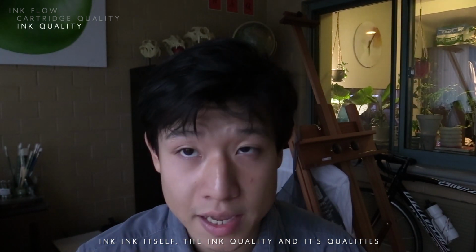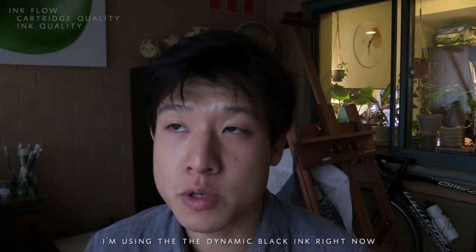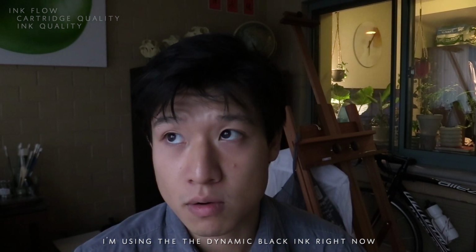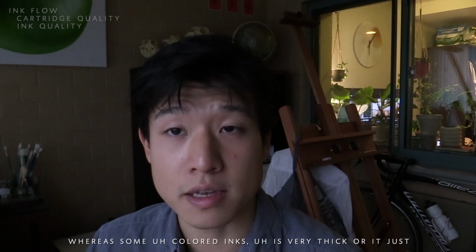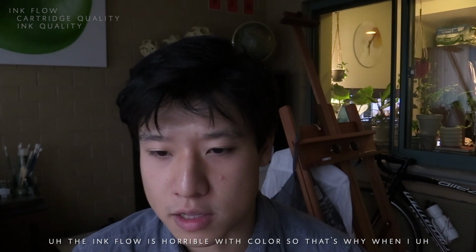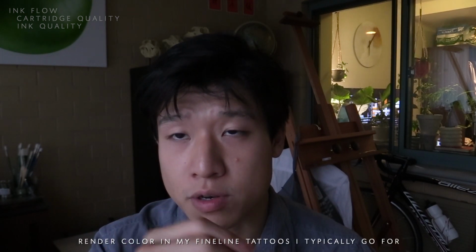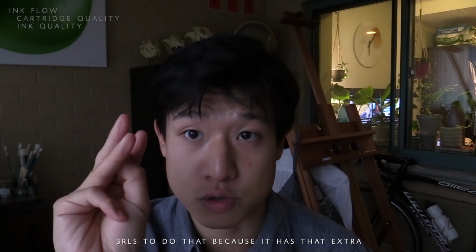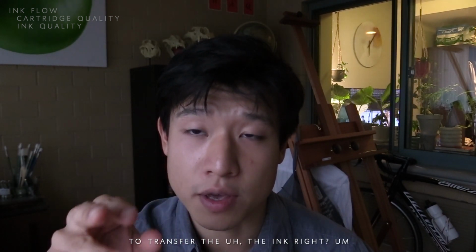Ink itself, the ink quality and its qualities might affect ink flow too. So let's say I'm using the dynamic black ink right now. No problems with ink flow in terms of that. Whereas some colored inks, it's very thick, or the ink flow is horrible with color. So that's why when I render color in my fine line tattoos, I typically go for 3-round liners to do that, because it has that extra space in between the 3 needles to transfer the ink, right?